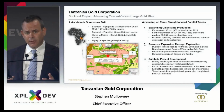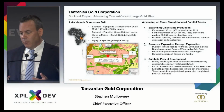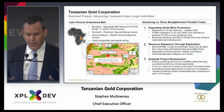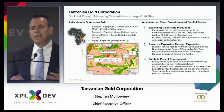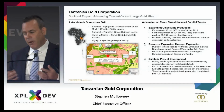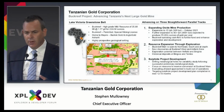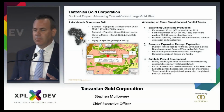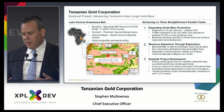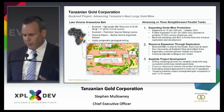Also, as I mentioned, 90% of our resources are in the sulfides. We have a very robust sulfide project to develop over time. It's not a matter of if we're going to develop the sulfide project, it's a matter of when and how big, and that's what we're evaluating over the next 12 to 18 months. We had a good preliminary metallurgical study from SGS that indicated a straightforward flow sheet of flotation, regrind, and CIL. We were getting over 90% recoveries from the first initial 3 holes.